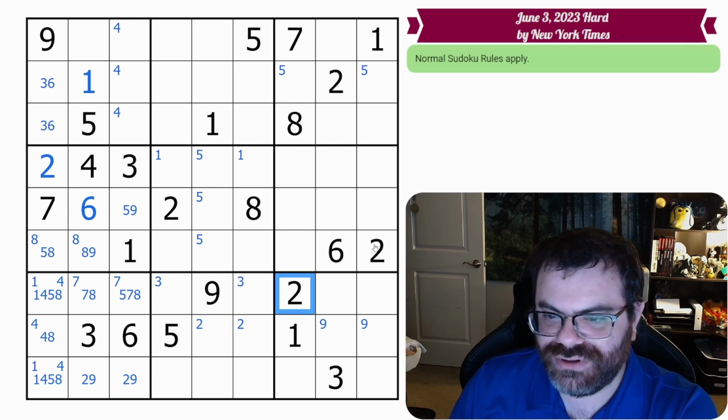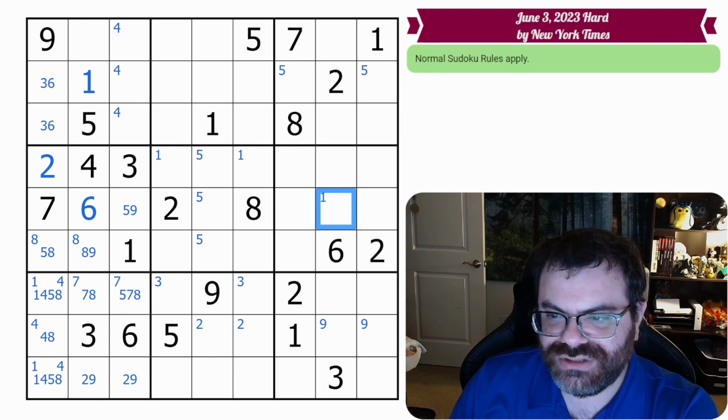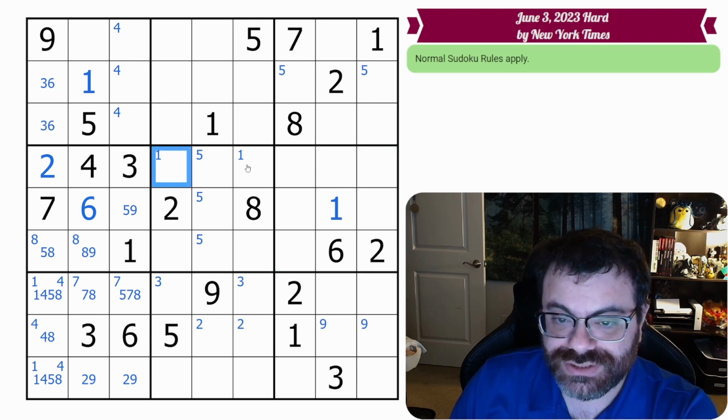Let's look here. We already have all 3 2s. The 1s repeat. So 1's up here somewhere. Oh, these ones point, if you remember. So actually the 1 must go here only. Technically, we have 4 1s looking into a box. You have 4 of a digit looking into a box, you can always place the digit. So this, and this forces the 1 into the middle.